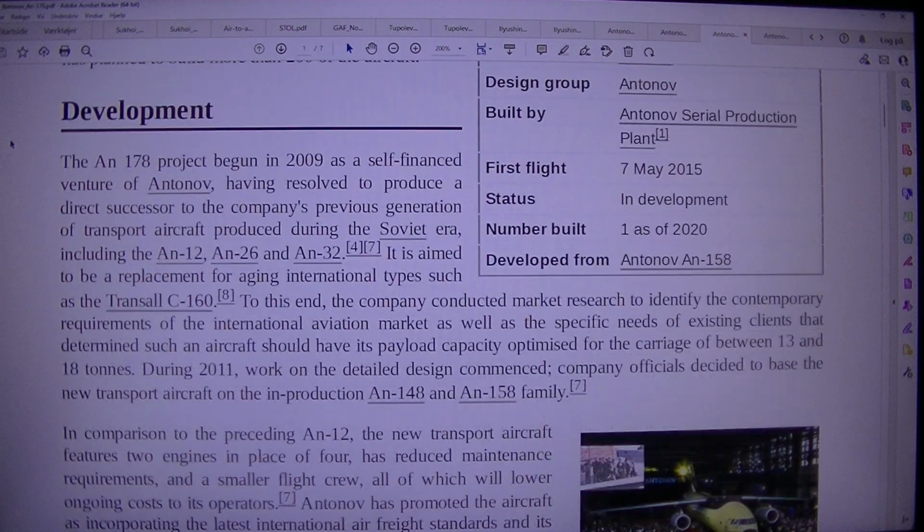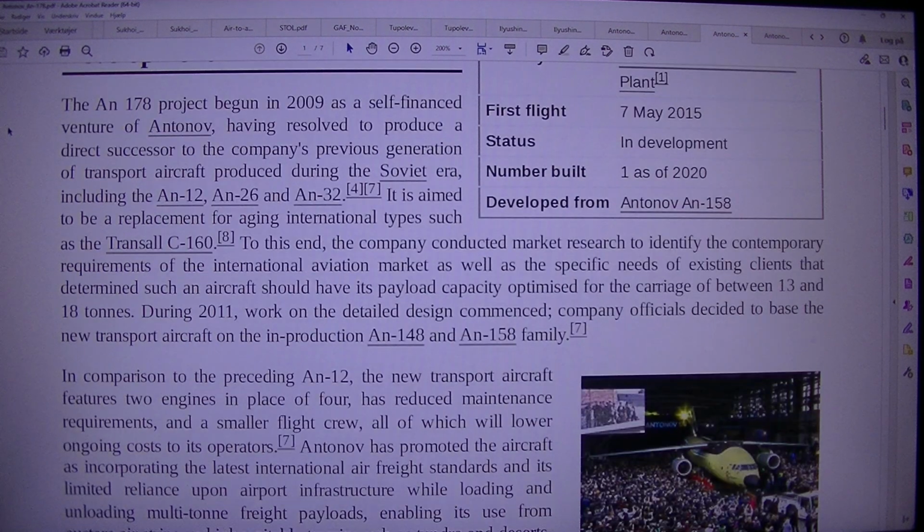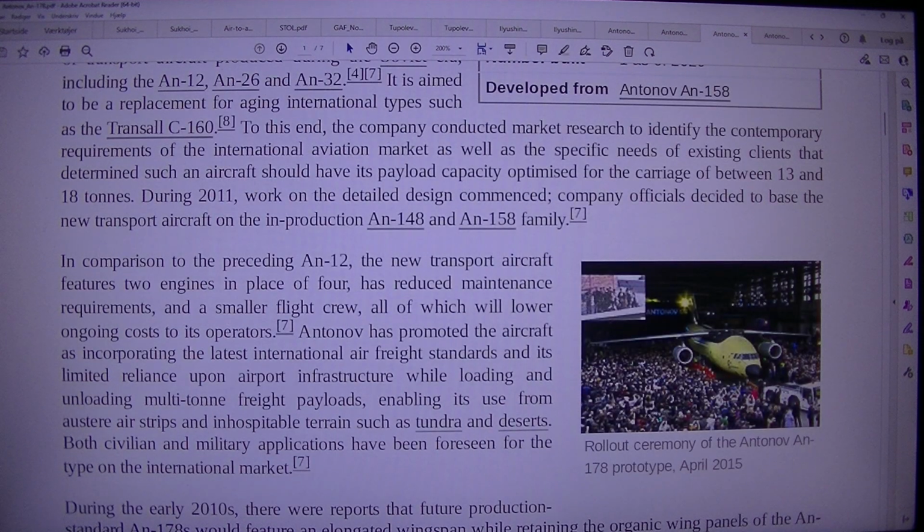Development. The An-178 project began in 2009 as a self-financed venture of Antonov, having resolved to produce a direct successor to the company's previous generation of transport aircraft produced during the Soviet era, including the An-12, An-26 and An-32. It is aimed to be a replacement for aging international types such as the Transall C-160. To this end, the company conducted market research to identify the contemporary requirements of the international aviation market as well as the specific needs of existing clients, which determined such an aircraft should have its payload capacity optimized for the carriage of between 13 and 18 tons.